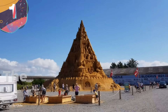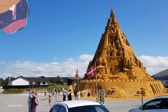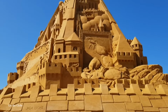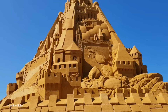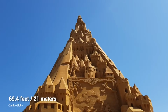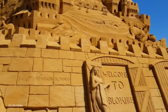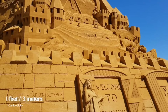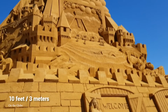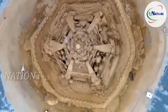Number 1. The Blokhus Sandcastle. In 2021, the gorgeous small seaside town of Blokhus in Denmark became the home of the world's tallest sandcastle. The sandcastle stands at 69.4 feet and weighs nearly 5,000 tons. According to Guinness World Records, the castle is about 10 feet taller than previous record-holding castles built in Germany in 2019, which called for 4,800 tons of sand.